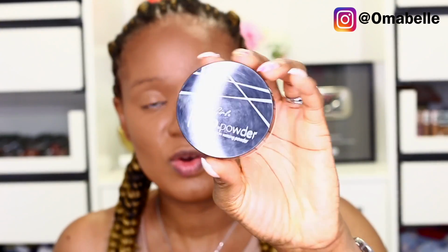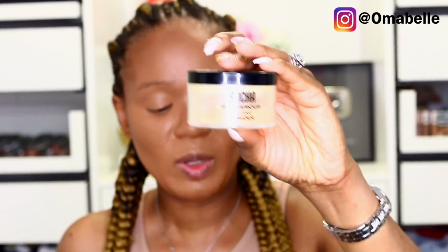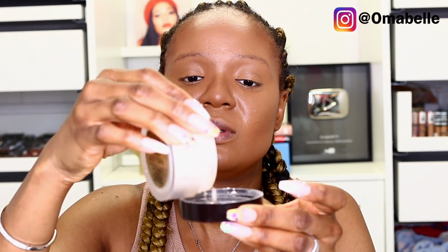And of course, to set, I'm going to be going in with my Lauramercier translucent powder. Of course, you can also use the E.Y.E.B.R.O.W powder, if you're on a budget, or you can use this Sasha Buttercup. Actually, I'm going to mix this too. I absolutely love that kind of yellow tint I get from my Sasha. So I'm just going to put a little bit of my Sasha and then a little bit of Lauramercier.